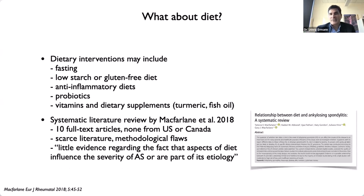One question that I get very frequently asked is, what about diet? When you look this up on the internet, there's a lot of information about potential dietary interventions that includes fasting, gluten-free diets, anti-inflammatory diets, probiotics, vitamins, and certain dietary supplements.